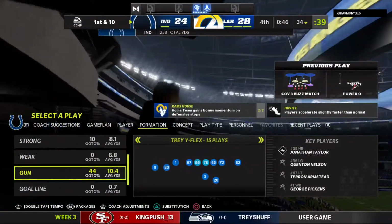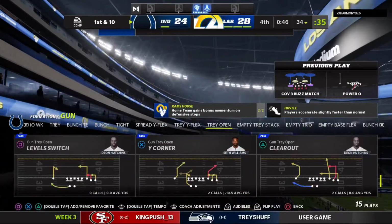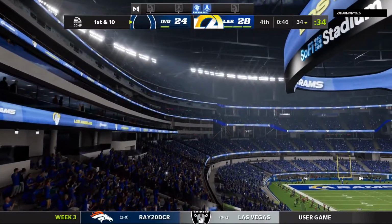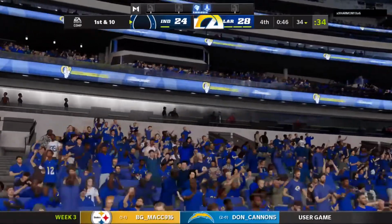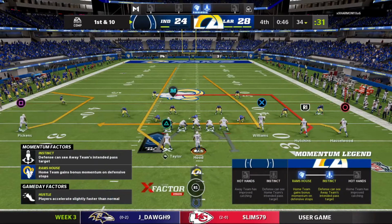Here's the execution. But we always talk about good down and distance, allowing offenses to expand their playbook. Well, 2nd and 2, that means your playbook's wide open. You can run just about anything. But a lot of times, the play caller, he just looks down at his sheet, sees the short yardage runs, and goes to one of those. From the 34 now, here's 1st and 10.